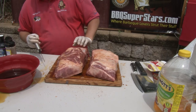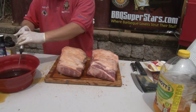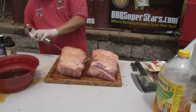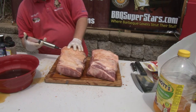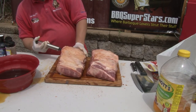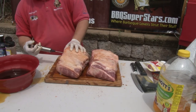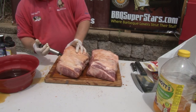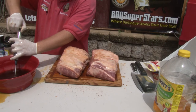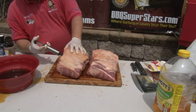Okay, I've covered the butt pretty good on this side. Let me get on this side and make sure. Now, I'm not wiping any of the injection off of it this time. We're trying to instill as much flavor and keep as much volume of meat there as we can, because this is a vending gig. Now, that fat cap's not going to do us any good. Of course, a lot of it's already removed by the company. They must have been watching Barbecue Superstars and seeing we take the fat cap off in competition.